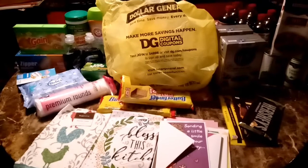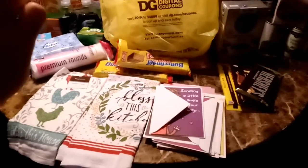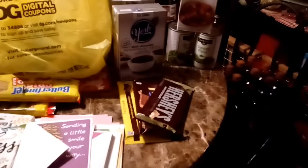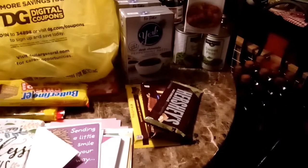That's it. Dollar General. They do have a dollar aisle. So that's cool. These are almost $3 apiece. And they're super good. I made them for our dinner yesterday. And they're really good. But you got to keep them in the freezer if you're not eating them.